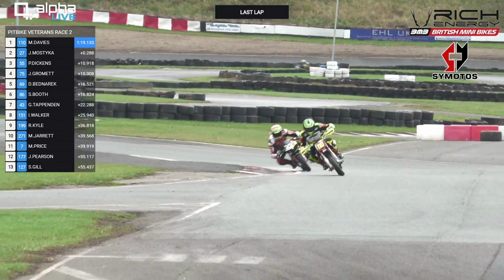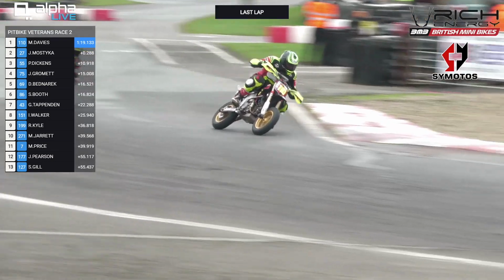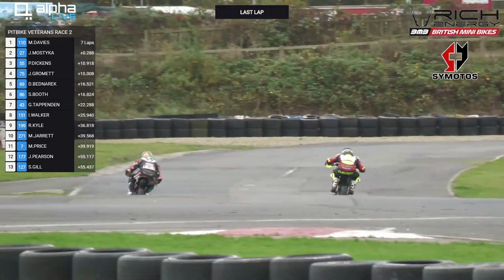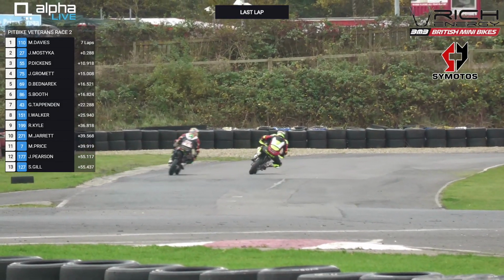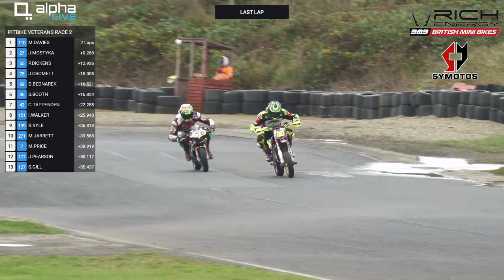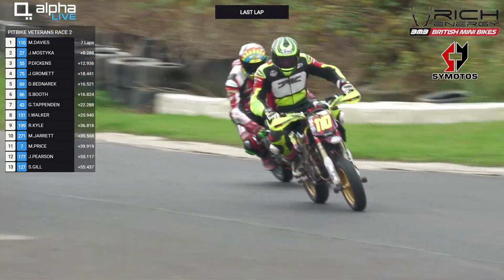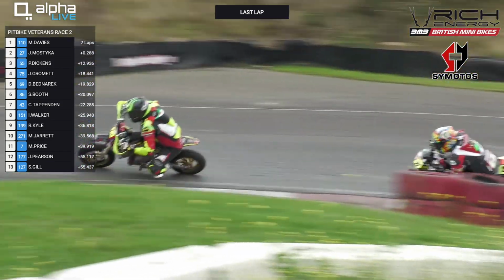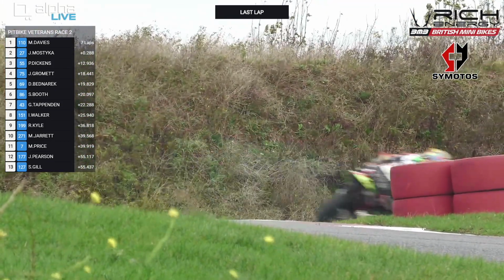Mostiger still right in there, and this is where Mostiger seems quite quick at the start of the lap. He has a nice line into this top corner. Up the bank they go into the top of the circuit. Davis guards that inside line. Mostiger going to try and sweep down the inside out to the corner. He can't do it. No, Davis blocks him on the inside. So Matthew Davis defending that lead, as is his right as the race leader.